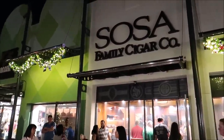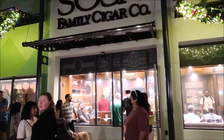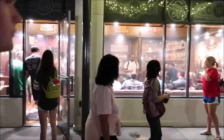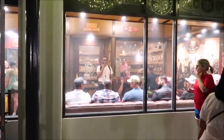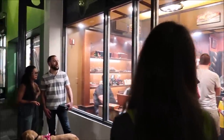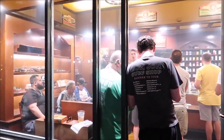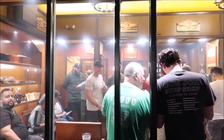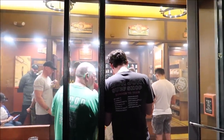Something that is new, Sosa Family Cigar Company right here. This is the cigar shop right next to AMC, is actually closing. Today is the last day that it's open. It's closing and they've been here for 25 years. Look at this, it's so busy in here. Last day if you ever want to get a cigar at Disney Springs. Looks like a lot of people are smoking them today.